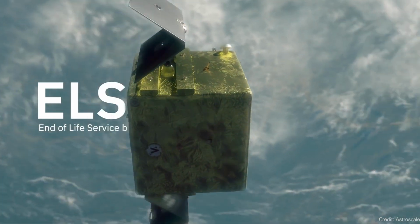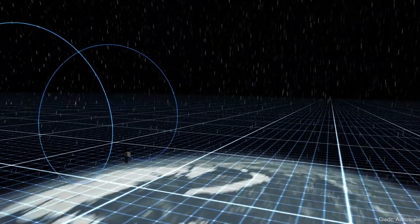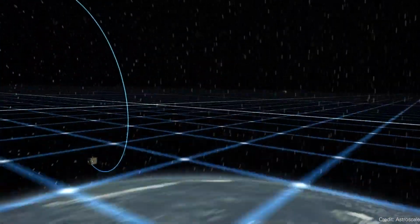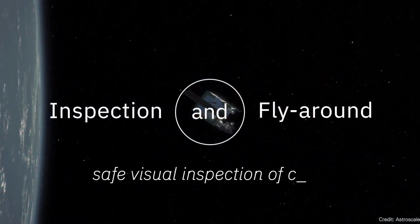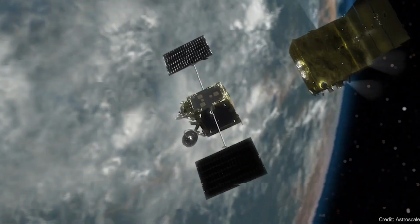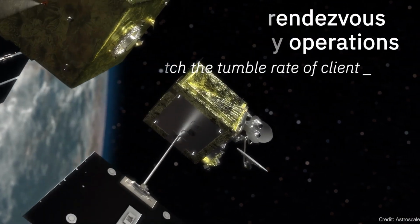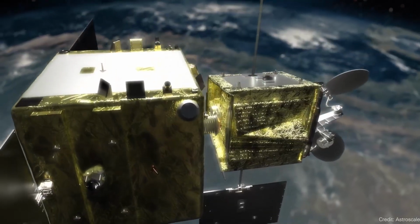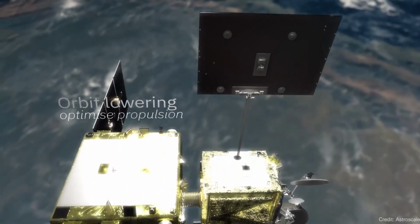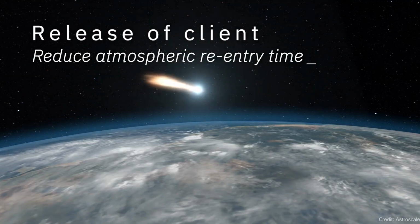But they're planning a more ambitious version of this called ELSA-M. What ELSA-M will do is fly to space, be given a target. It will approach the target using a combination of chemical and ion thrusters, and then it will match orientation. So whatever the speed is, as well as whatever tumble rotation its target is making, then it will use this magnetic clamp to be able to grab onto its target. And then it will give it a kick in the opposite direction to slow it down and cause it to re-enter the Earth's atmosphere sooner than it would normally take. And then it can move on to another target.